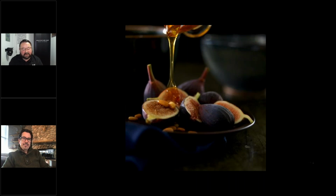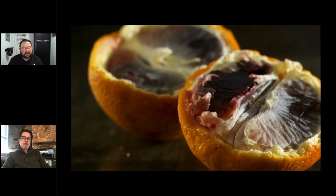Very cool. I would assume that working with the chef as opposed to a stylist, it's his creation, whereas a stylist is interpreting that. So it's got to be a little different working, as you say, with the chef versus a food stylist.